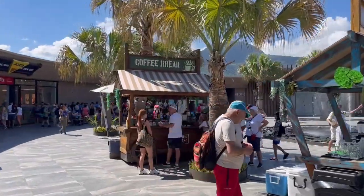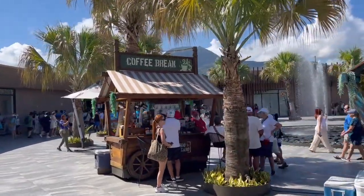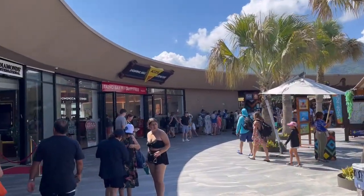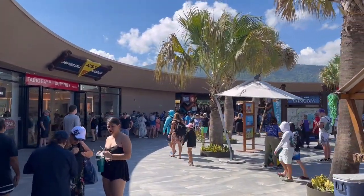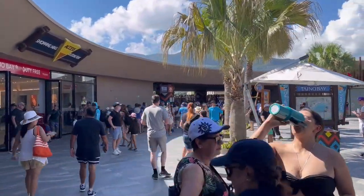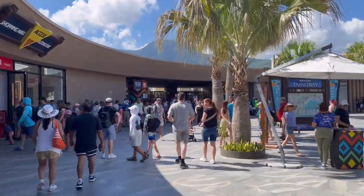They do have a little coffee stand. They have an alcohol section. They have duty-free shopping. And your tours are meeting right over here, and then they'll exit. They have their own pre-booked exit area.